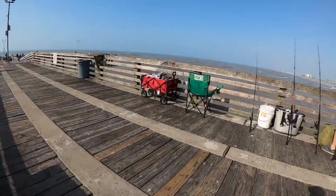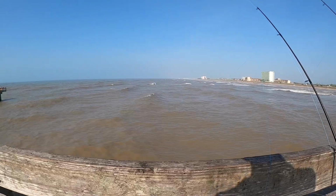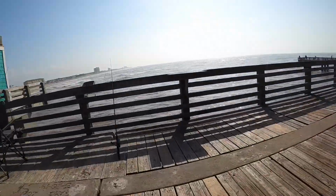So, another little croaker. Hopefully we'll get something bigger soon, but bite is supposed to heat up around 11 on the receding tide. So, I'm gonna aim for that in the hopes of catching a bigger fish.